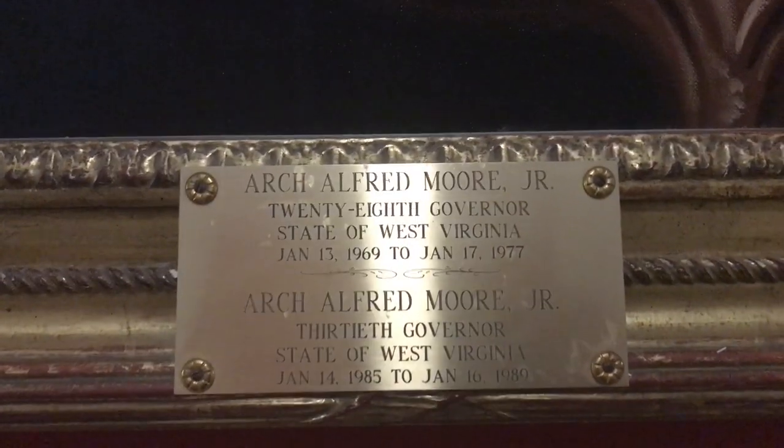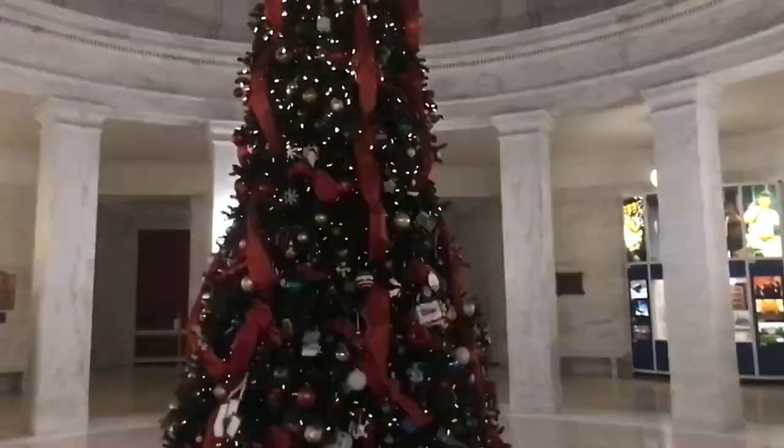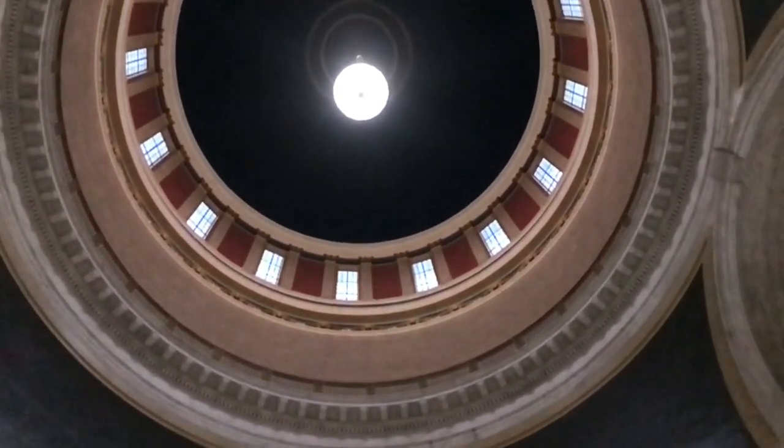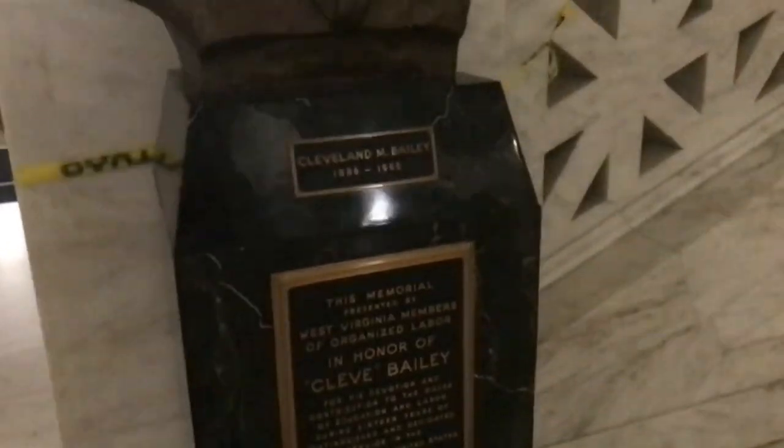Here along the side, you see a lot of the different governors of the state, some more recent, like this guy right here from the 1970s, Arch Moore, and someone a little bit older. John Jacob, the fourth governor in the 1870s. Now it's gonna get good, buddy. Wow is right. Only half the rocket steps.